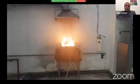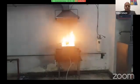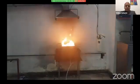As the flame rises, it is going to heat up the HST, which is in the plenum. The HST is going to burst. We're going to hear a loud sound and fire extinguishment.